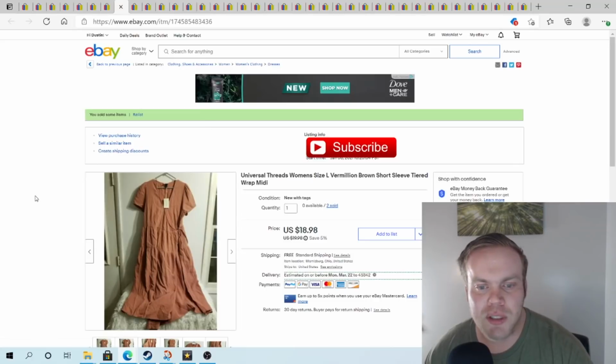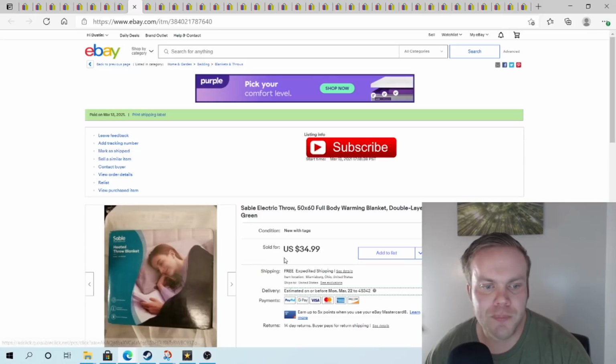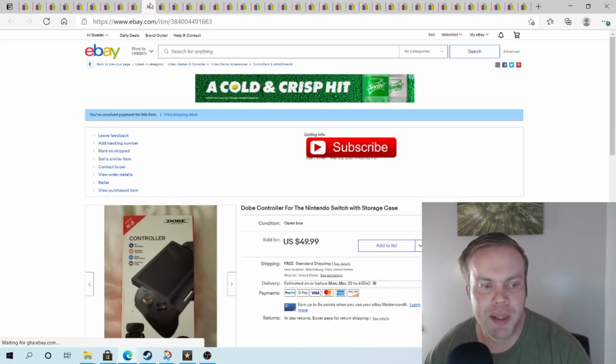And then sold this from a Target pallet, $18.98. We've sold 2 of these dresses so far. This one went out on our 5% off sale. Sold a Sable electric throw, 50 by 60. We just picked this up. It sold for $34.99. It was $6 at the bin sale.